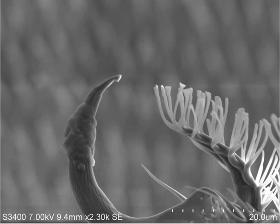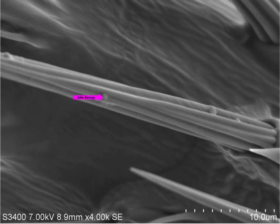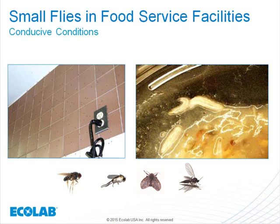So again, looking at a scanning electron microscope photograph of the tarsi, this time quite a bit more up close, you can see in this case the fruit fly has picked up some biomass, and there's actually a bacterial spore present on the tarsal claw. And then looking at the setae, or the hairs, on the tarsus, we can see more bacteria that's been picked up and actually gets lodged. These spores actually get lodged into the hairs of the tarsus, so very easy for them to transport.